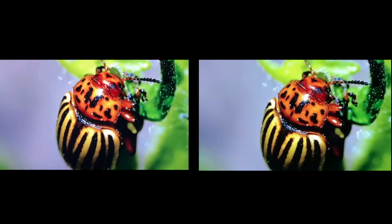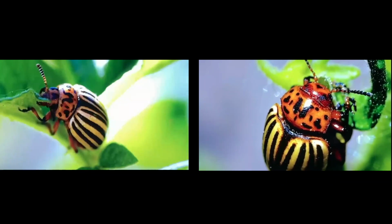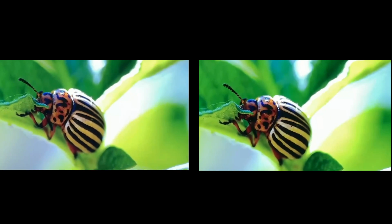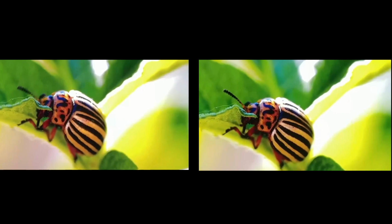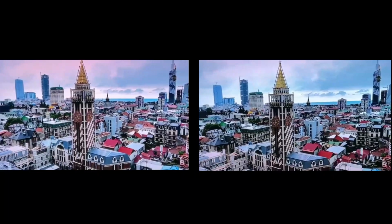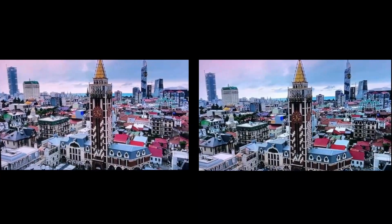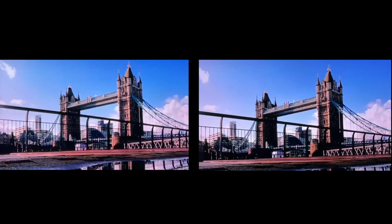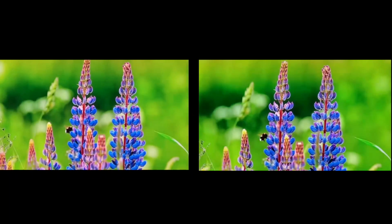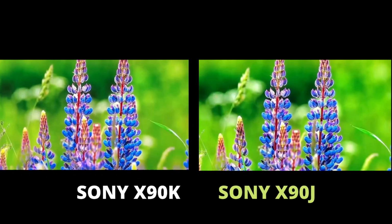Today I'm going to talk about the Sony Bravia X90K versus the previous year's X90J. Both are full array local dimming TVs. As a successor to the affordable and therefore very popular X90J, Sony's brand new Bravia X90K unfortunately features one noticeable downgrade, which results in worse picture quality in some scenes, even though the 4K HDR TV can get quite a bit brighter than last year's model.